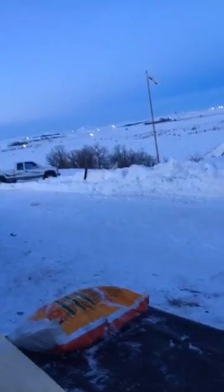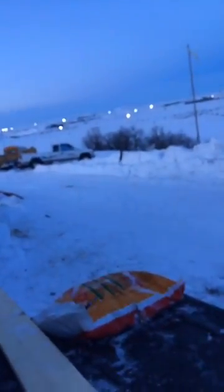So it's going to be a little bit obscured because they have lights on. No DAPL. No DAPL. No DAPL. Snow DAPL.